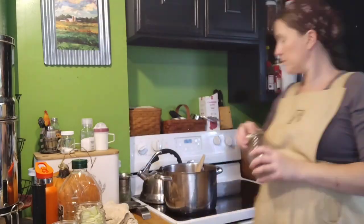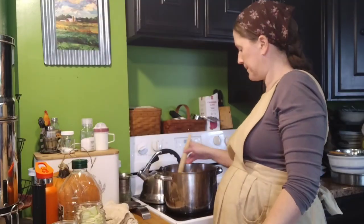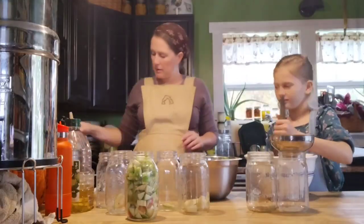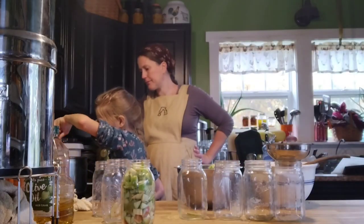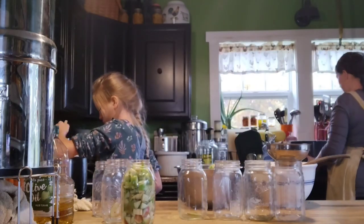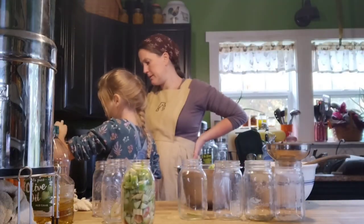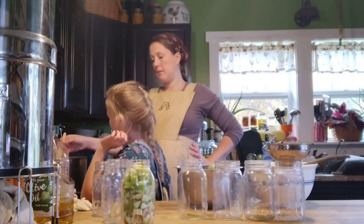So back to the apple pie filling. I use the same pie filling recipe for all of my different fruits, for pears, for peaches, and for apples. And so I've shared this recipe with you as I did my peaches and pears earlier in the year, but I will go ahead and share it again for you just in case you missed that and haven't seen those videos. So after I slice my apples and fill my 7-quart jars, then I start working on the actual filling.